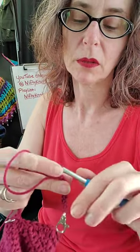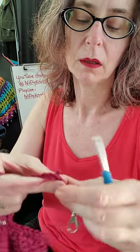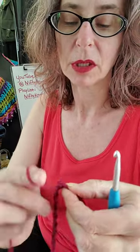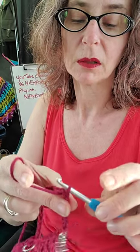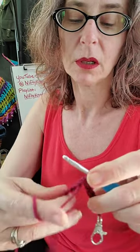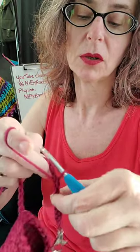Oops, that stitch needed to be a little bit bigger. The chain was a little bit bigger than the slip stitch I made, so I'm going to take that out and just adjust it. Just pull it up a little bit so that I can adjust it to the fit of the chain that I did so that it doesn't curl.